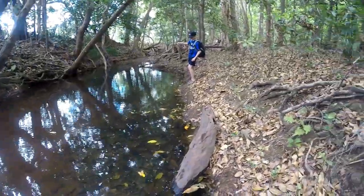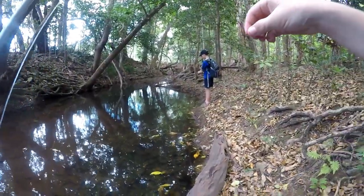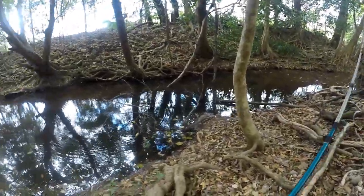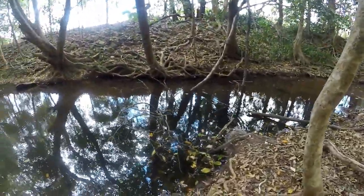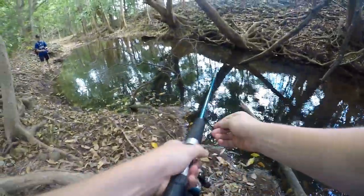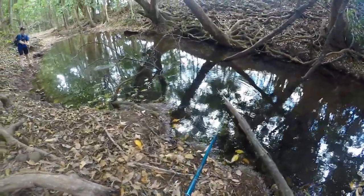Hey guys, we're already at the creek. Today we're targeting gudgeon. We've both got our rods and bacon for bait, and we've already got a couple of fish, so it's going to be a good time. Gudgeon like to hang out in nice leafy areas or little bits of mud. So we're fishing this big fallen over branch here, and there seem to be quite a few in there. Find a good looking spot, cast in there, and hope that a nice big gudgeon comes along.